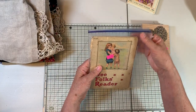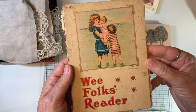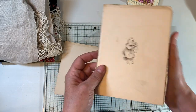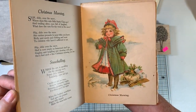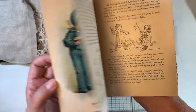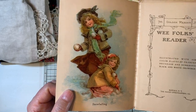And then this, it says it was $6, but it was only $3 because it was half off day. And I just loved that cover. I thought that was so cool. And so hopefully I can salvage that. But the book pages in this little book, look at the illustrations. Aren't they so sweet? Look at that. Dolly's School Days. Mending the Sail. Yeah, I thought that was a find too.